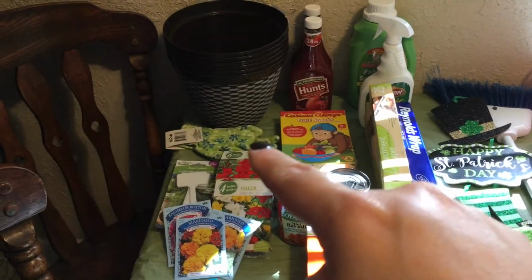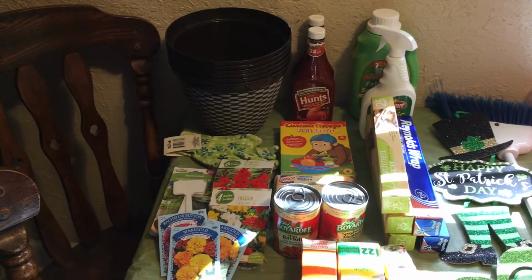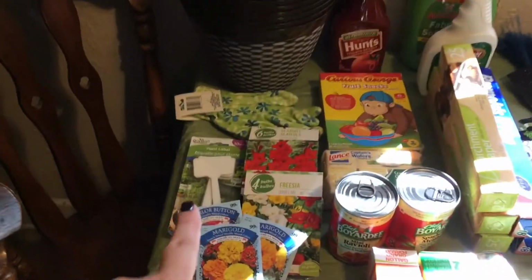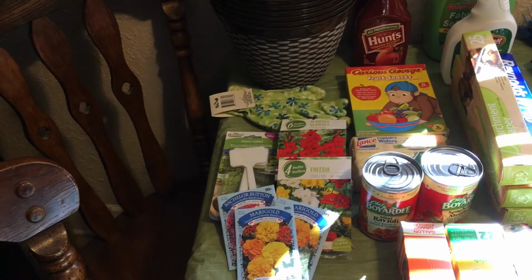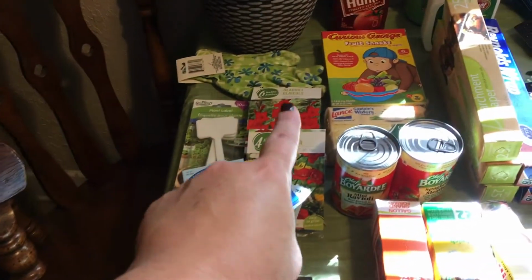I have some gardening gloves. I keep gardening gloves out at the garden, but I wanted to keep some up at the house also. So I picked up some gardening gloves, and then I picked up a couple of these little plant labels so that I can put the labels in my herbs, and a couple of other things that I'm starting. I just picked these up.